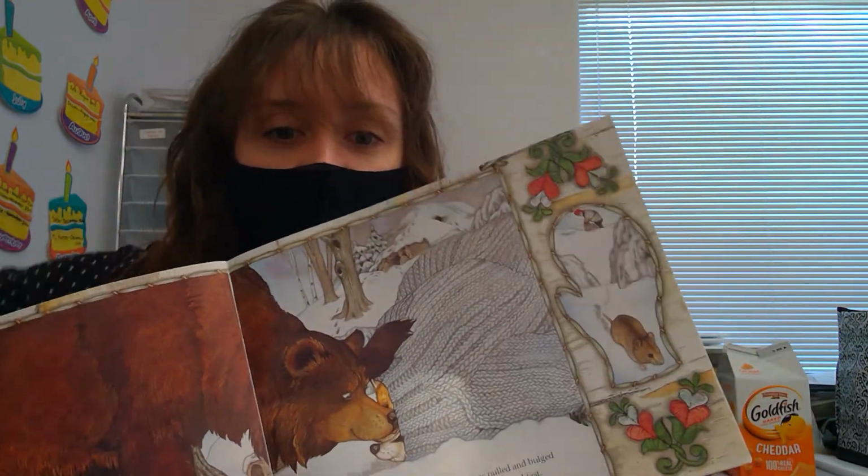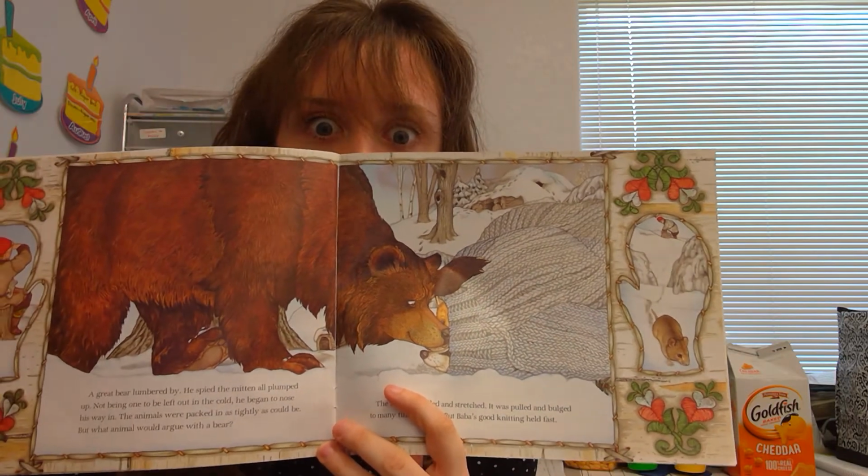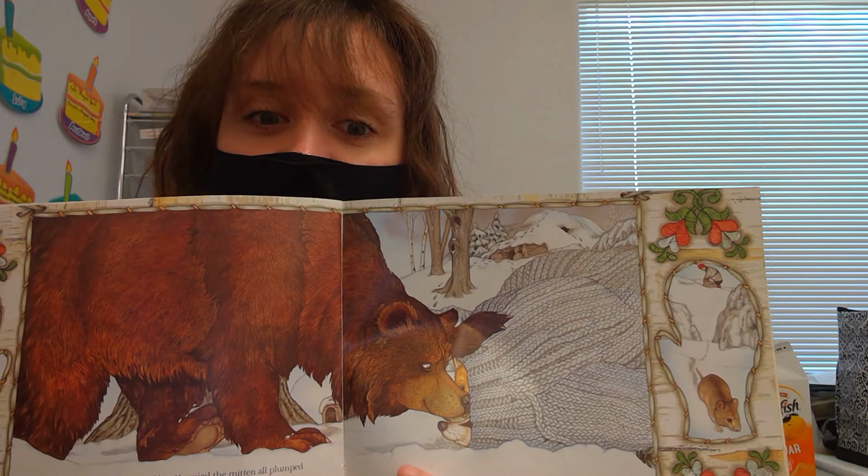Look at this. That's a mitten. That's a bear. Should your mittens be almost as big as a bear? Oh my goodness. That is crazy.